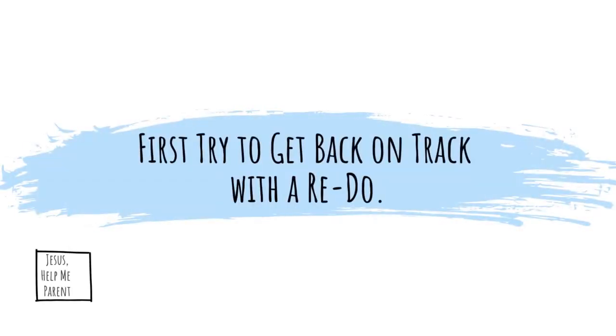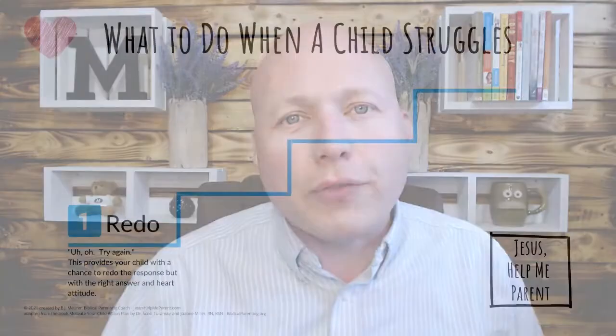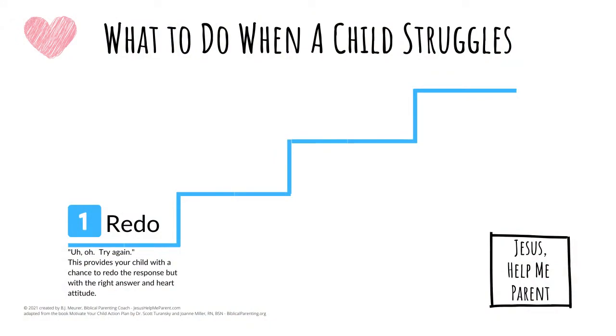The first step you're going to do when you start to see your child going off the track a little bit, getting frustrated about something, starting to feel a little heated under the collar, you're going to offer your child a redo. A redo is exactly how it sounds. You're in the moment, awakening your child's conscience to realizing you're going down the wrong track. I want you to change tracks as quickly as possible. Things are going to get a lot better if you do that. And it's a real simple thing.